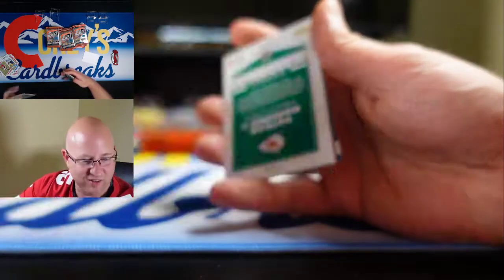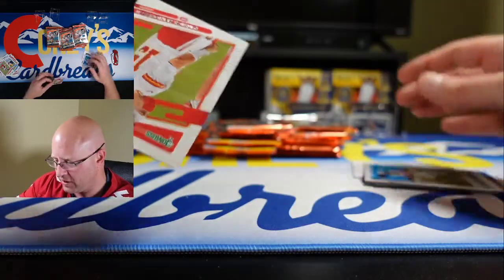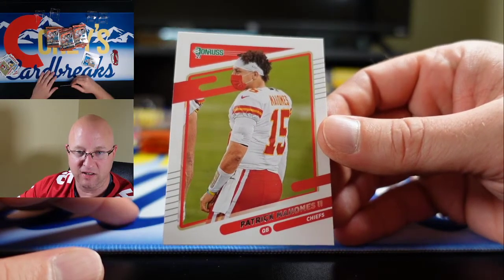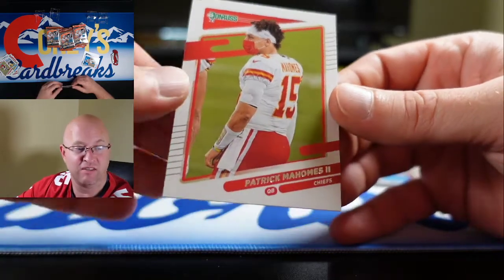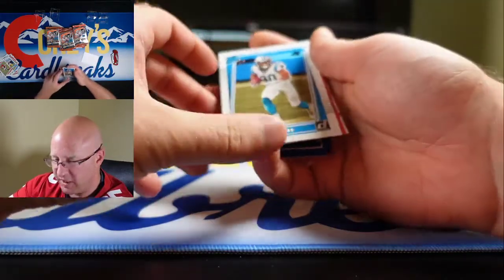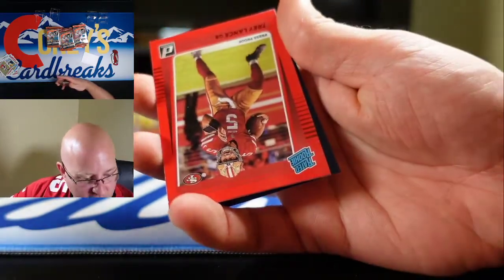There's a Jamison Crowder photo variation. Oh, all right, we got a Patrick Mahomes photo variation. Sweet. With his mask on. Interesting. And a Chuba Hubbard rated rookie card. He's going to be taking over for CMC if he gets injured.